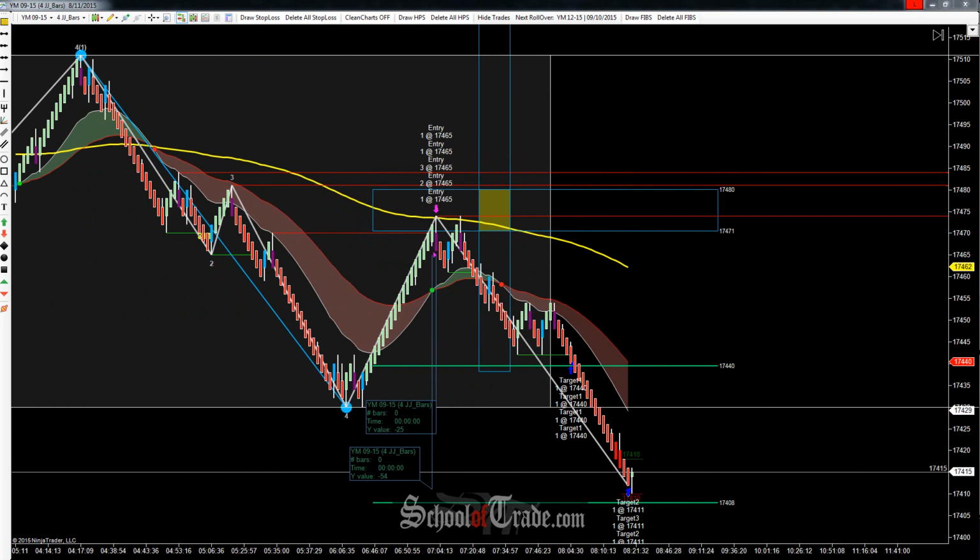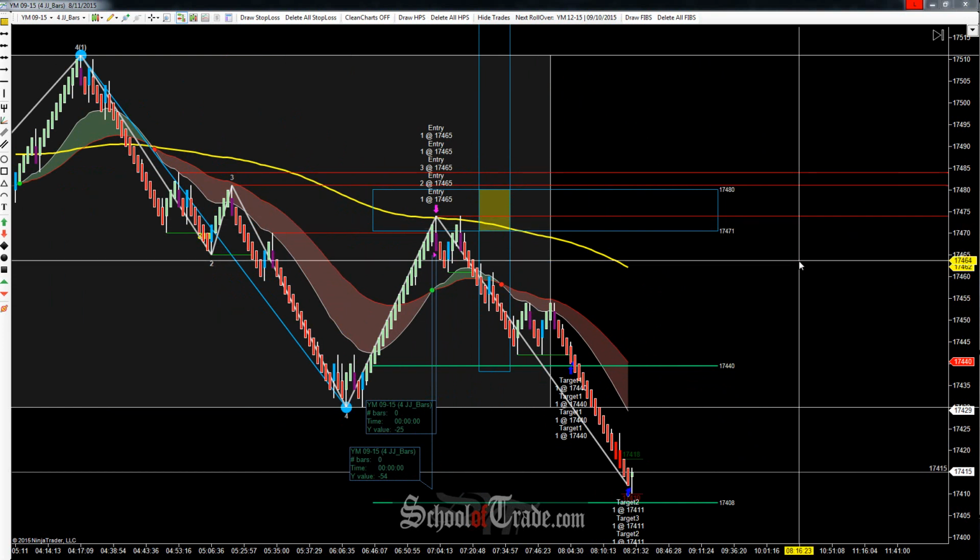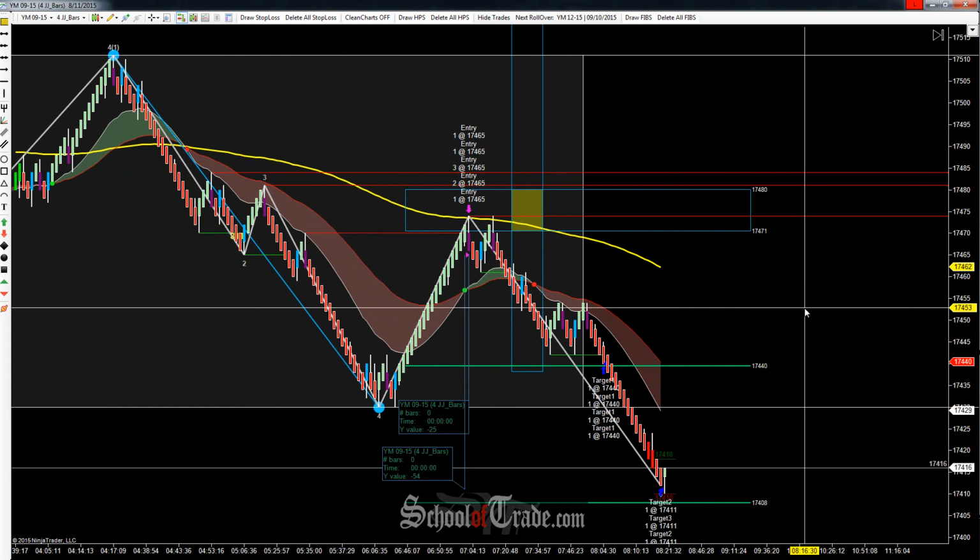$1,580 on the trade. Again, $5 a tick. That's 316 ticks on the move down. Beautiful move. So that's exactly what we're looking for. Did exactly what we thought it would. Just had to make us wait a little while. Good old Dow before the market opened.